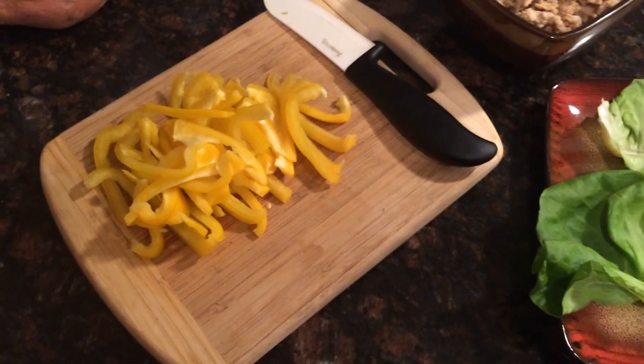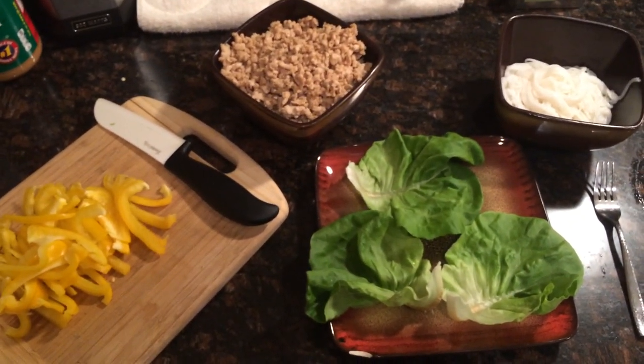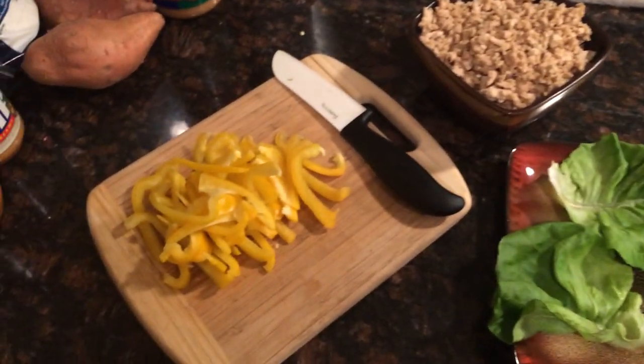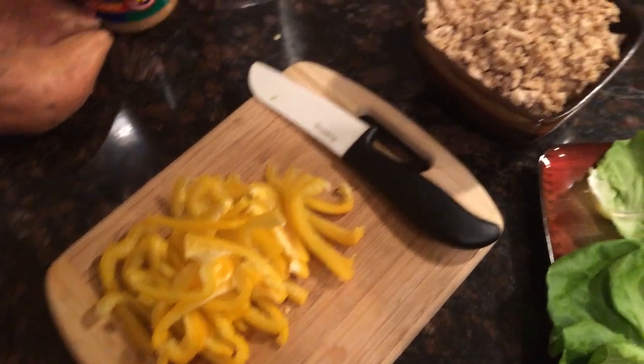Then it's dinner time, taking a break from skincare. I'm going to be using these ingredients to make lettuce wraps for dinner. I love this. It's one of my favorites. I take a whole bell pepper. So this is just a yellow bell pepper.